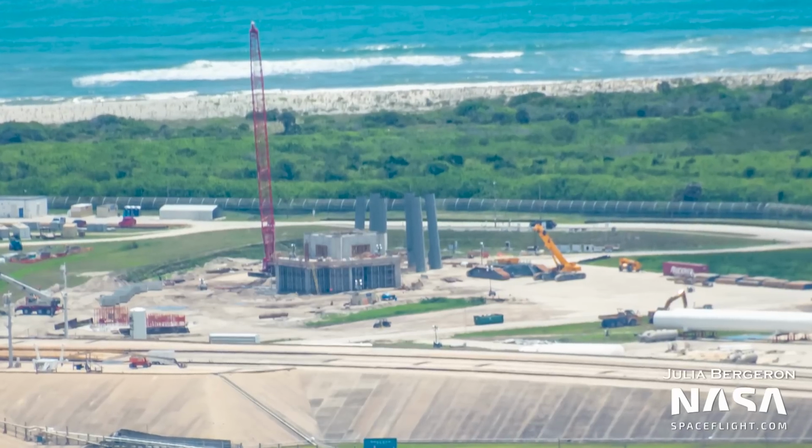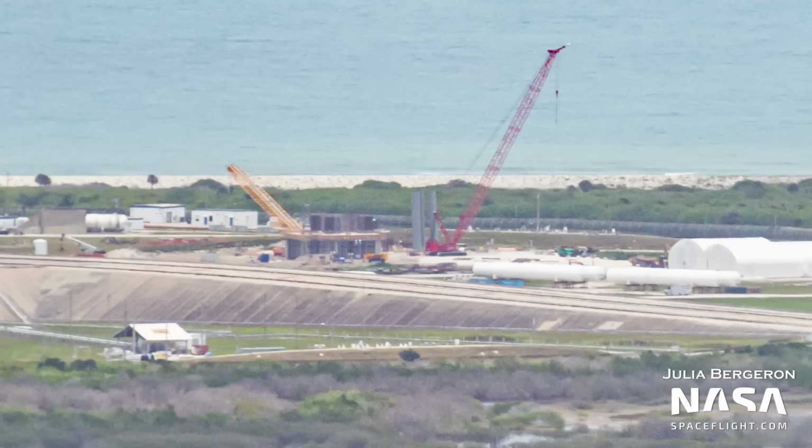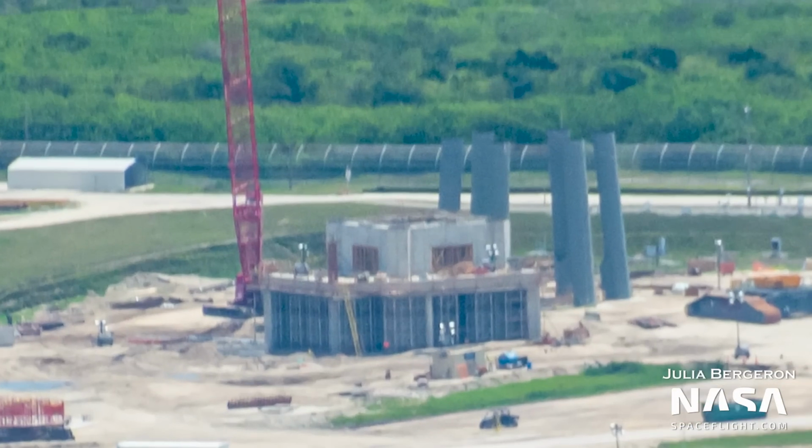Speaking of the concrete base, it looks like the remaining concrete pour needed to complete it has occurred. You can see what it looked like during our last several flyovers here, compared to now. We can see that more work is also ongoing on the future location of the drawworks for the Mechazilla system. Once the concrete cures, the first launch tower segment will be stacked on top of it.